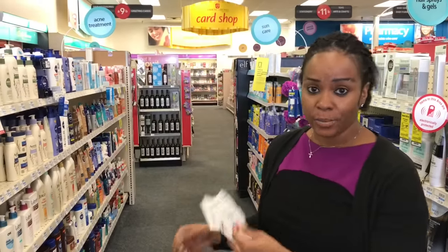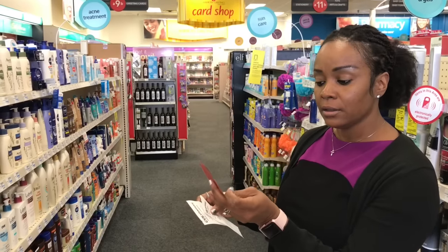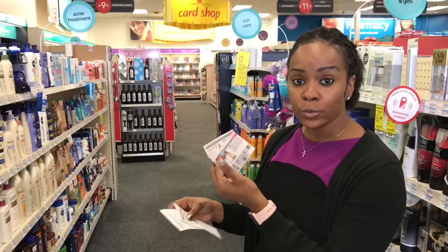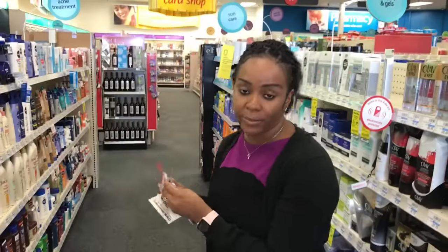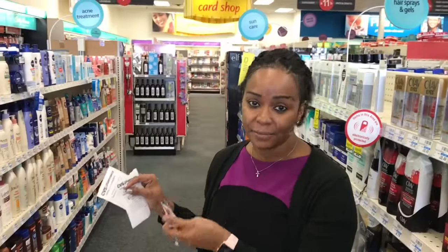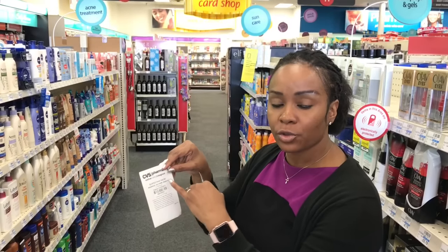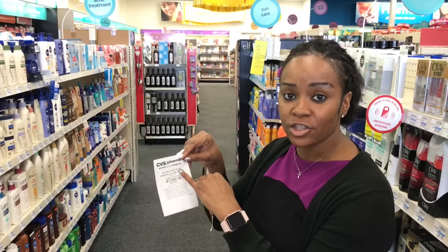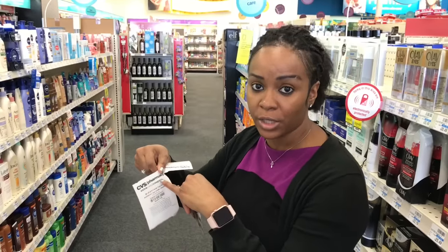I have manufacturer coupons to put with them. I'm gonna use two of the $2 off of two Neutrogena products. So that's gonna take $4 off, which is gonna make it $30.56. Plus I have two CRTs that I'm gonna use. One is for $3 off of $15 facial care, and the other one is $4 off $14 facial care.